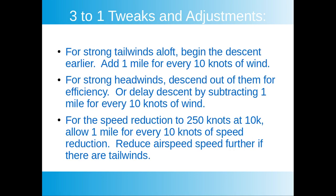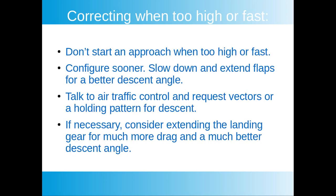And the plan of action is to descend, slow down the aircraft, configuring is done incrementally. You slow down when you need to reduce below the minimum speed for clean flight. Extend flaps incrementally. On the 737, we would use flaps 5 in the terminal area while we're maneuvering to set up on the approach, about 180 knots.